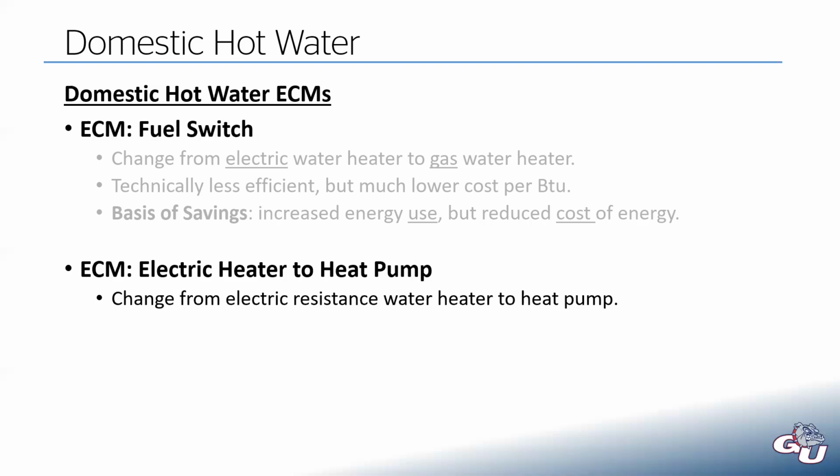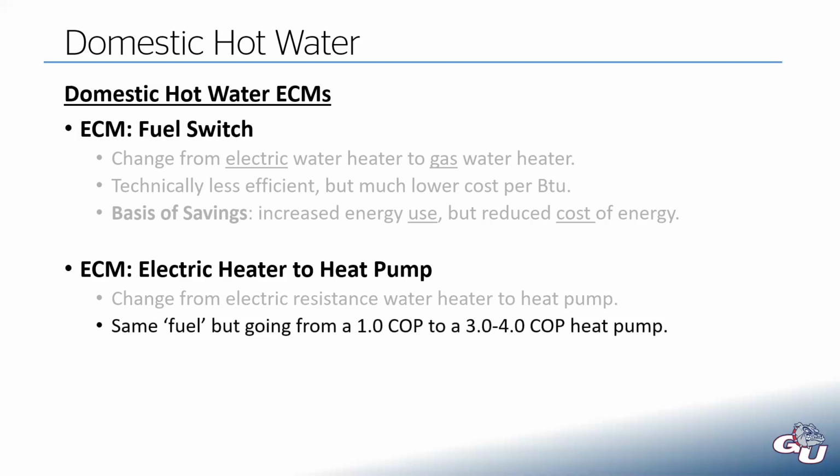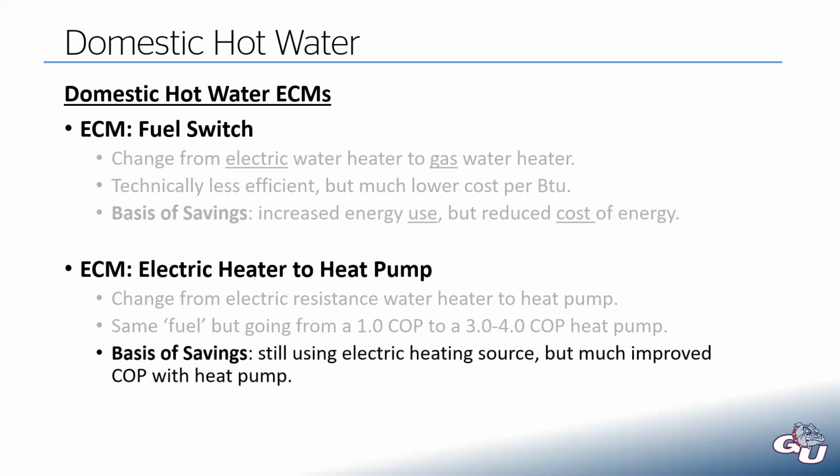We've talked about heat pumps before. It's using a refrigeration process to take heat from the surrounding air and pump it or move it somewhere where the heat is wanted. If you're going from an electric resistance heater to a heat pump, we're still using the same, I put fuel in quotes, we're using electricity, which isn't really a fuel, but it is an energy source. An electric resistance water heater has a 1.0 COP. It's 100% efficient. If you go to a heat pump, you can get more like 3 to 4 COP. So you're still using electricity, but you can get significantly better coefficient of performance out of a heat pump. And so ultimately that is going to save you energy on your domestic hot water.